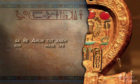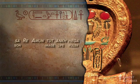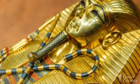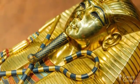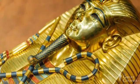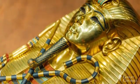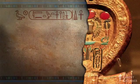But there are still some hieroglyphs in the cartouche to translate. We have the crook, which was pronounced Heka and means ruler. Remember how on Tutankhamun's coffins he's shown holding the crook and flail, the symbols of kingship? I wouldn't be surprised if the bishop's crook in Christianity came from Egypt. So Tutankhamun is ruler of what?